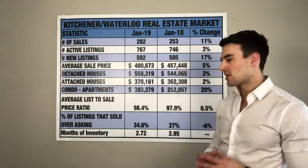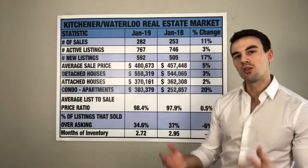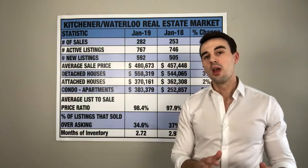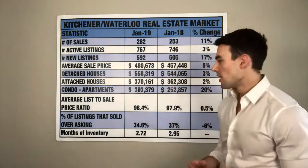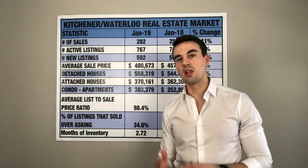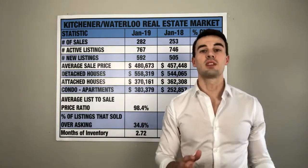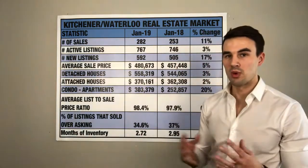So when we look at the houses that are selling, on average, 98.4% of list price. So when you're listing your house in the KW area, you want to build a little bit of room for negotiations. There's not a ton, especially in the lower price points, but you do want to factor in that 1 to 1.5% in negotiating room. Now, looking at the houses that are selling, 34.6% of those are actually selling to multiple offers and going above asking price. And the majority of these properties, about 90% of them, are listed under that $600,000 price point. So it's a very active market in the lower price points right now.